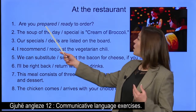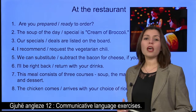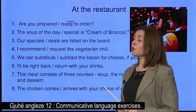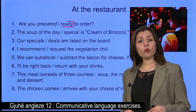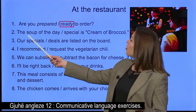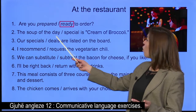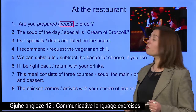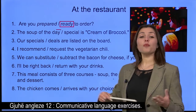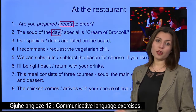Are you prepared to order or are you ready to order? What have you heard in different conversations? Of course, we say, are you ready to order? This is what the waiter says. The soup of the day or the soup of the special is cream of broccoli? Of course, you know the answer. The soup of the day. This is our specialty for today, says the waiter.